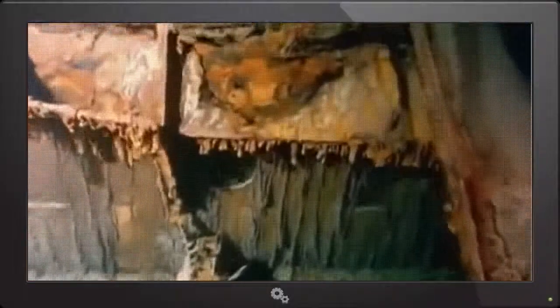Disaster struck just a few days into the voyage, perhaps the most notorious incident in maritime history. Late on the night of the 14th of April, a collision with an iceberg caused immediate and irreparable damage. The Titanic sank in just 3 hours. More than 1,500 people perished. As the news travelled back across the Atlantic, the city of Belfast went into shock.